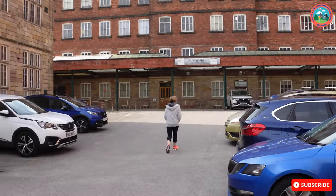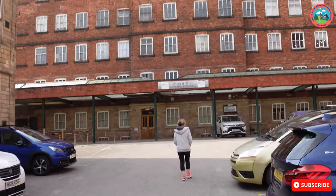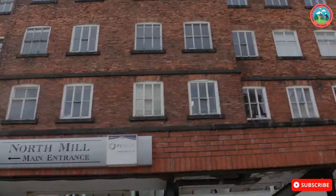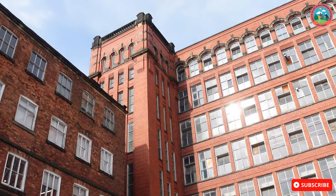So now around here, you've got the North Mill. That was the East Mill. But it does look incredible. But look, imagine when this was a working mill.